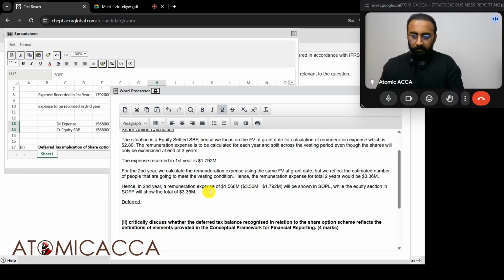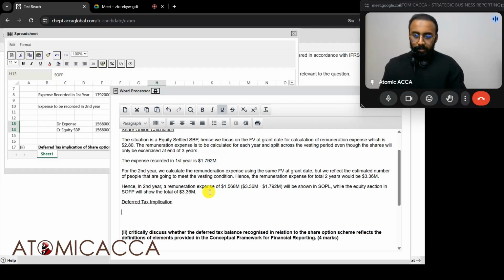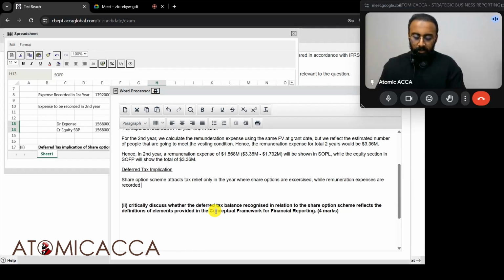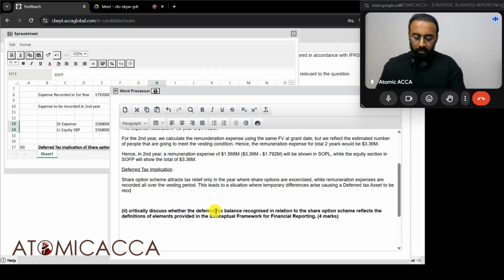What is the second part? Deferred tax implication. What were the two concepts we mentioned over here? Share option scheme attracts tax relief only in the year where share options are exercised, while remuneration expenses are recorded all over the vesting period. This leads to a situation where temporary differences arise, causing a deferred tax asset to be recognized.